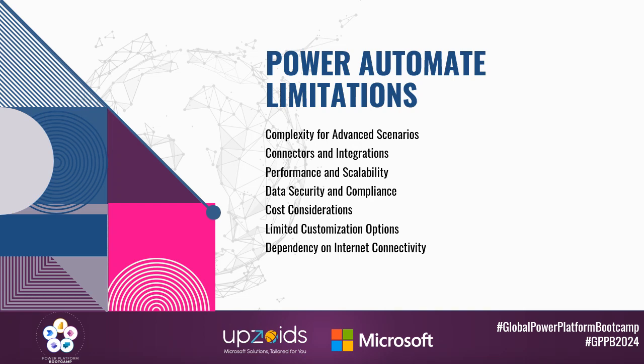More limitations are related to data security and compliance, because Power Automate operates within the Microsoft Cloud ecosystem, which may pose limitations or constraints related to data security and compliance requirements. Organizations operating in highly regulated industries or with strict data privacy requirements may need to ensure compliance when using Power Automate for sensitive workflows. We have other cost considerations.